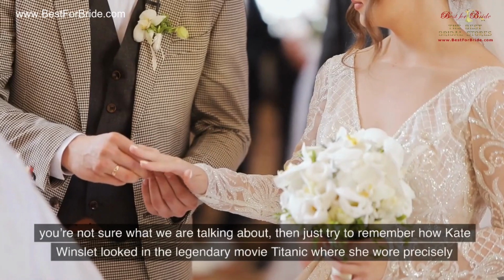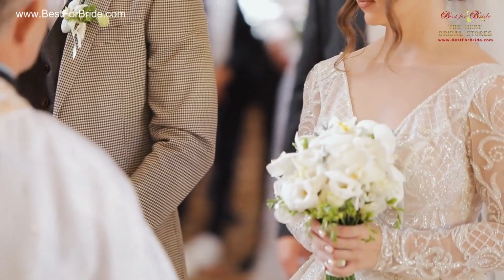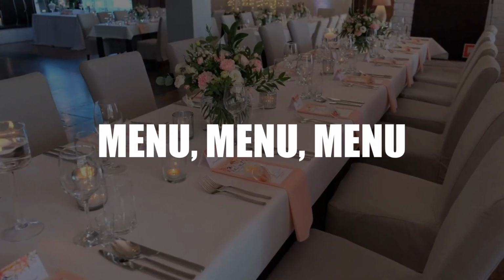If you're not sure what we are talking about, then just try to remember how Kate Winslet looked in the legendary movie Titanic, where she wore precisely that breathtaking birdcage veil. We can all agree that she looked impeccable.